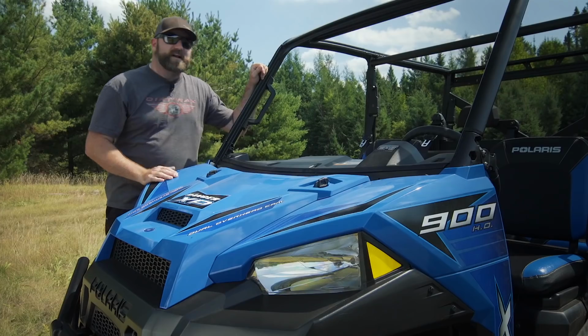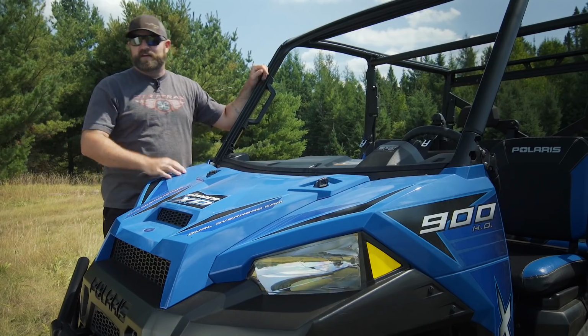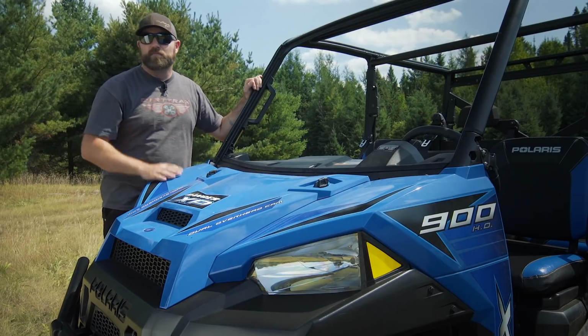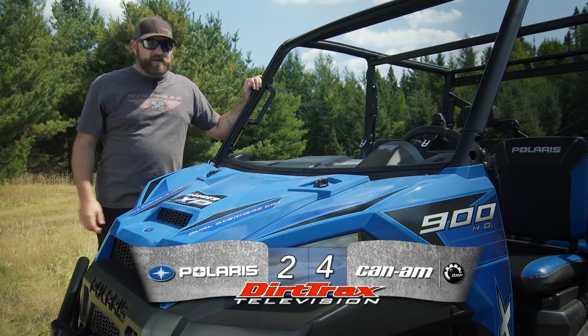But after shopping around and checking out how things fit, we all agree Polaris is doing accessory integration just a bit better than Can-Am at the moment. So, second point for the Ranger.